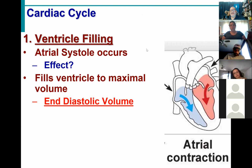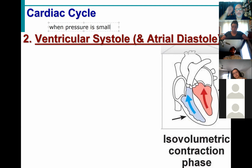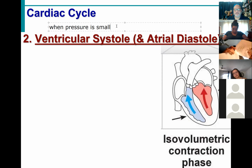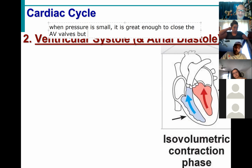But as soon as it does start to contract, notice we're getting that start of the contraction of the ventricle. At the beginning, when the pressure is small, it doesn't take a lot to close the AV valves. So when the pressure is small, it is great enough to close the AV valves, but not strong enough to open the semilunar valves.